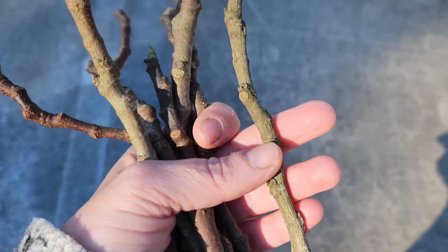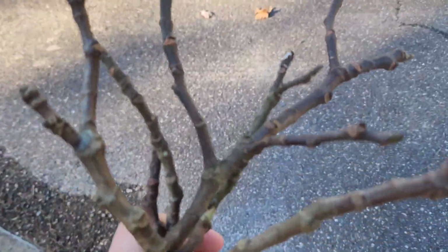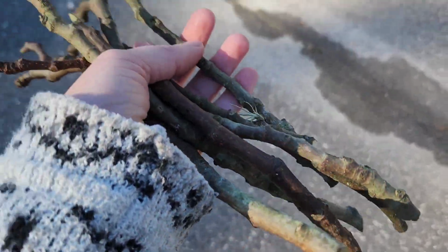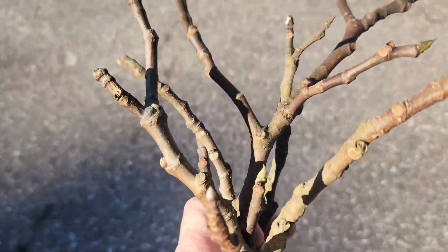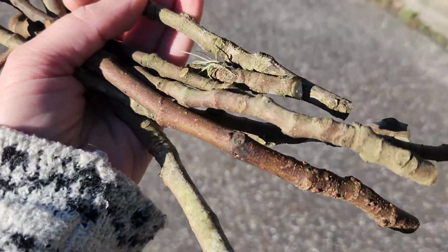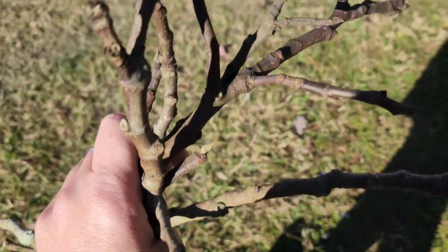Alright, so I took some cuttings, not a whole lot. It'll be a nice little start to, well, I would love to have some fig trees. I know my boyfriend would like them as well. And then once they get established, I can sell more cuttings.